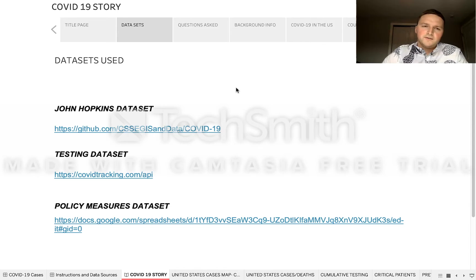Looking at the data sets that I used, the original first data set was the Johns Hopkins data set that was attached to the original starter dashboard for the COVID-19 data. The second one I used was the testing data set. It had data in there for total testing for the nation, positives, negatives, stuff like that.